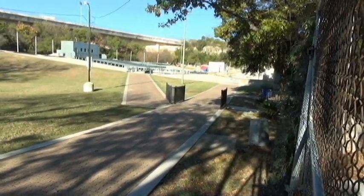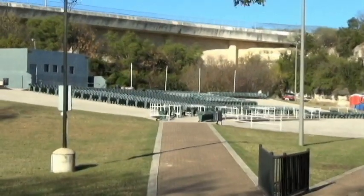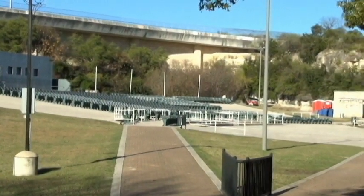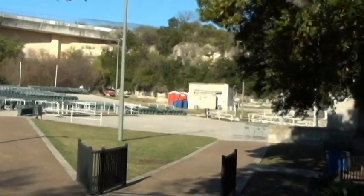This is the Sunken Garden Theater, which is closed right now. I'll have to check their schedule and see when they are putting on some kind of production.